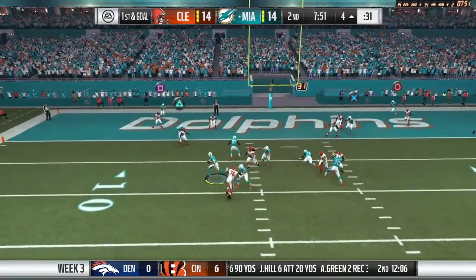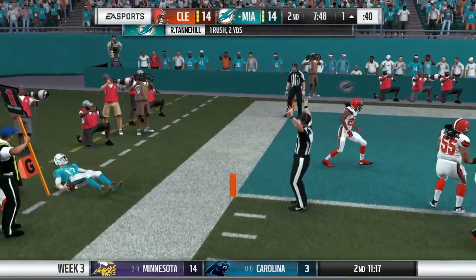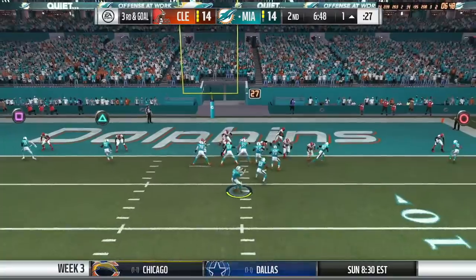Tannehill. He's going to step up in the pocket, scramble left. Here comes the defenders. He's going to take off with it. He's going to be tackled at the 1-yard line. I like the effort, but a little bit risky for our franchise QB.